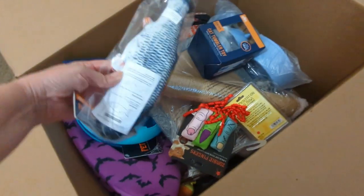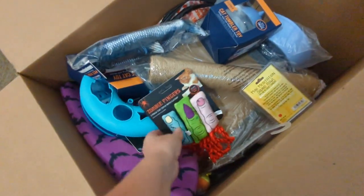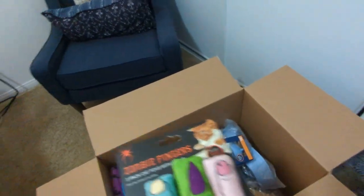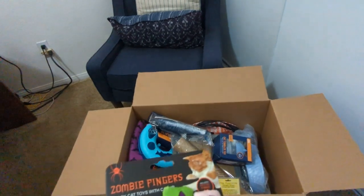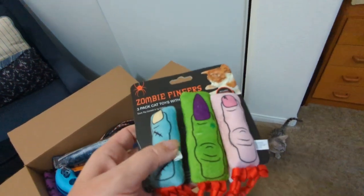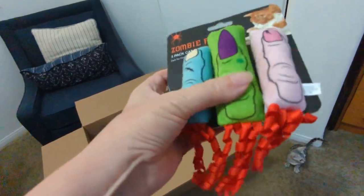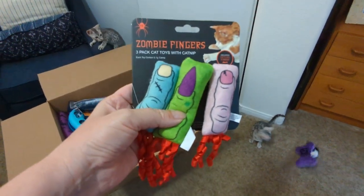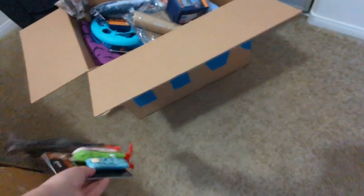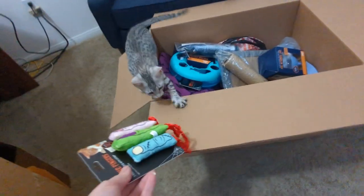Let's see what else is in here. Zombie fingers. We got, I'm going to put this closer. So, you have to find the squeaker. I found it. Yeah, it's just a little one. It's not a great one, but it's better for kitties actually, because they don't like the loud. No. Here's some zombie fingers, guys. Got some zombie fingers.